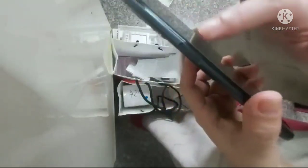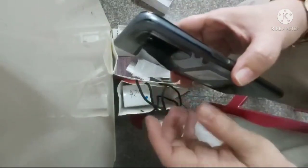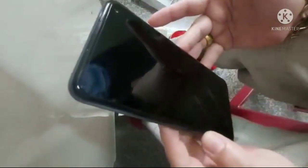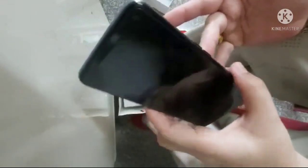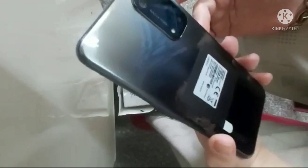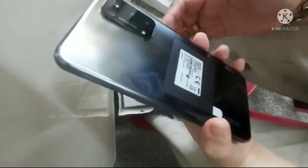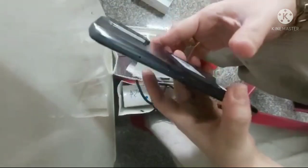That's only available in two colors, guys, midnight blue and prism black. Obviously, my Hubby chose the black one for me, so I know this is nice. Wow! Thank you so much, Hubby. I'm so happy. OMG, guys, this is my first time to use this Oppo A74. So let's see, and we have the other one.